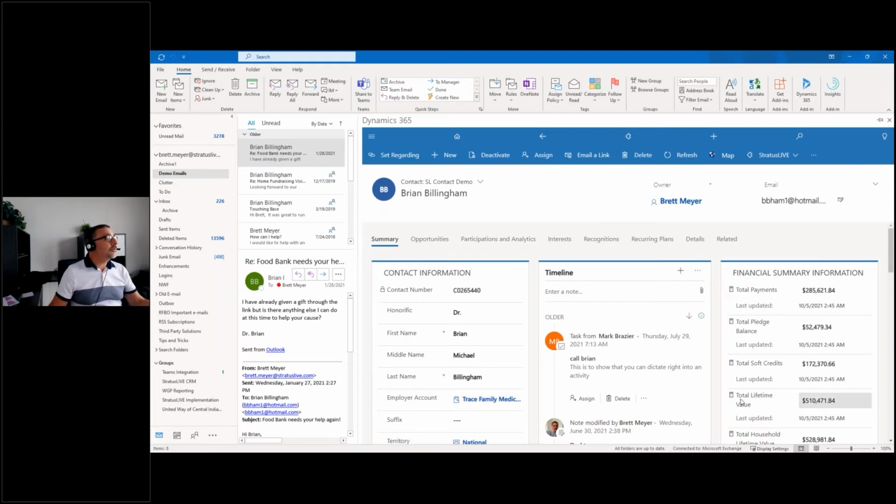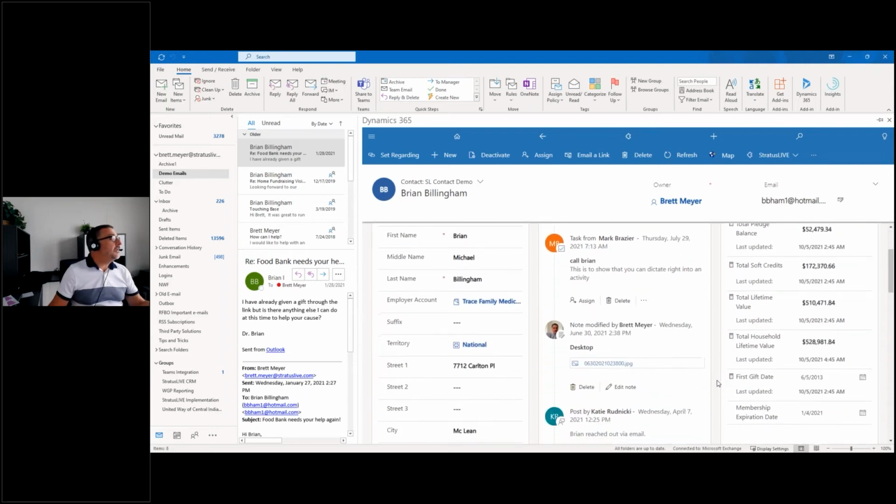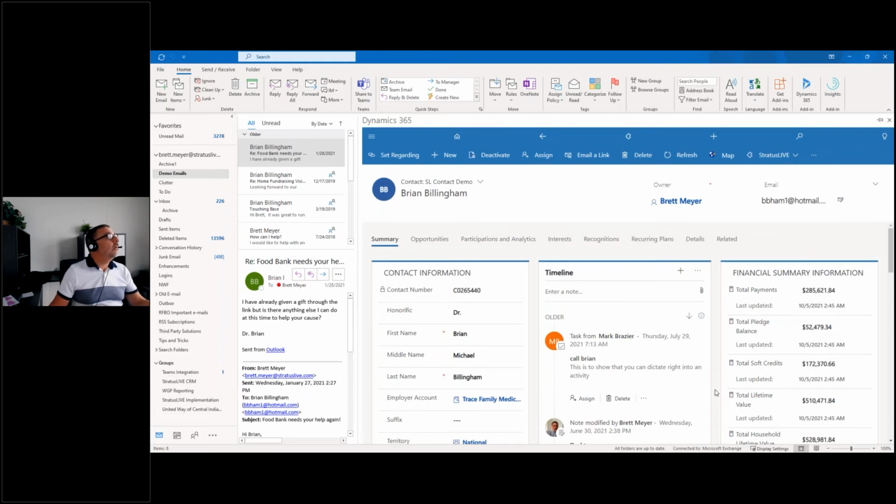And then if I do want to scroll down, I'm going to get into even more information. So more address information on this side, more activities, and then things like their first gift. When does their membership expire? And I can see that right here. Brian's membership has expired with us. So that's something I want to talk to him about while I'm communicating with him, or maybe I'm sending an email out right from here.